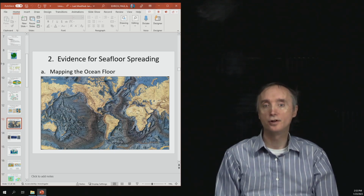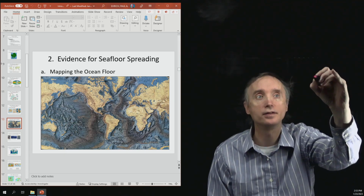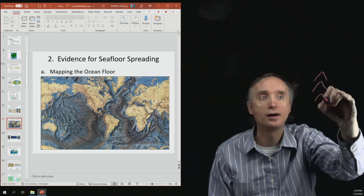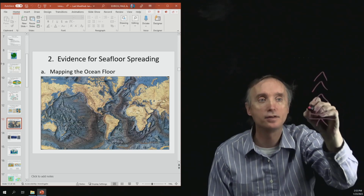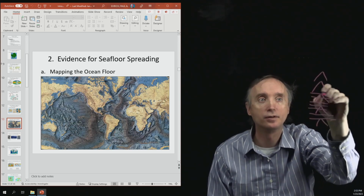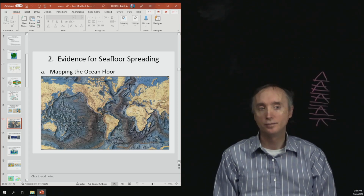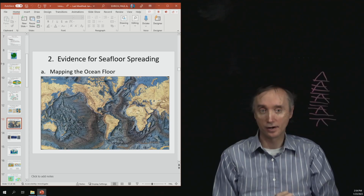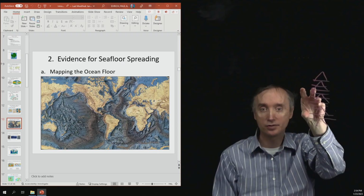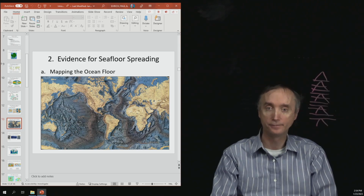Another thing that you should notice about these mountains is they've got cracks in them. So you've got the series of mountains, but you'll also notice that they've got a series of cracks in them like this. Whatever theory we come up with to explain plate tectonics is going to have to explain why these mountains are there, and also why they have these cracks that go across them like that.